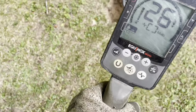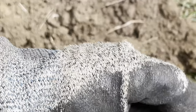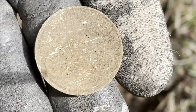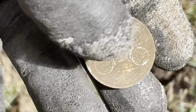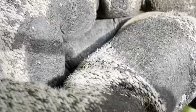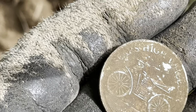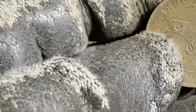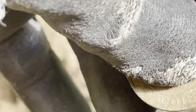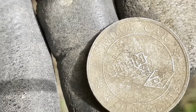Okay, we have a token. 2627. I see a bicycle on it. Nope, not a bicycle. Oh, it might be one of those car ones from the gas station. I had one of those once before. Maybe it says Edison. Yep, the Sunoco. Oh, I've got another one. It's a Sunoco car token.